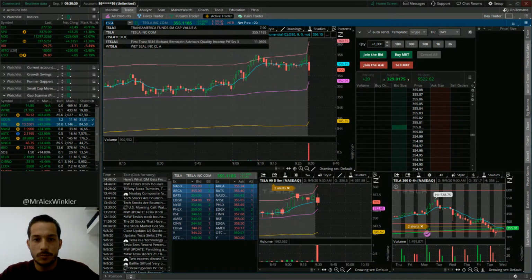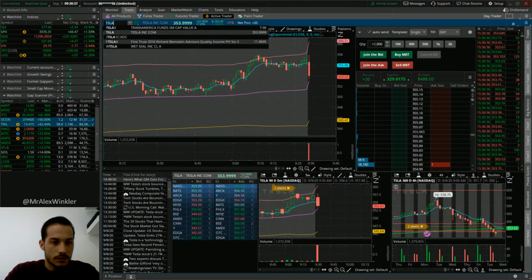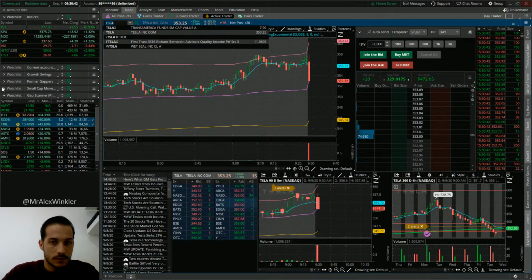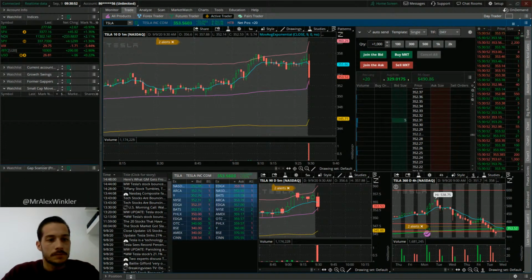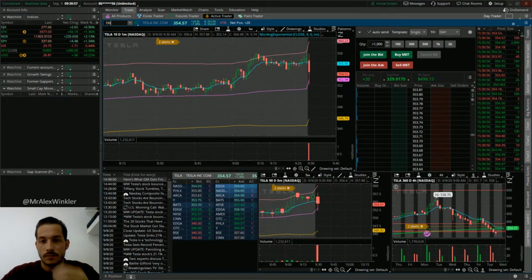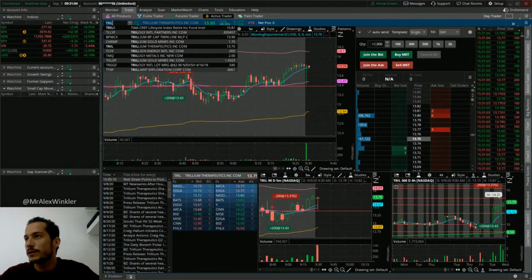Tesla, a bit of a red open there. Hopefully it has a red to green move as well. We'll see what happens with it. Tesla and TRIL are very similar moving right now. Nasdaq is up 2%. That's really, really strong.